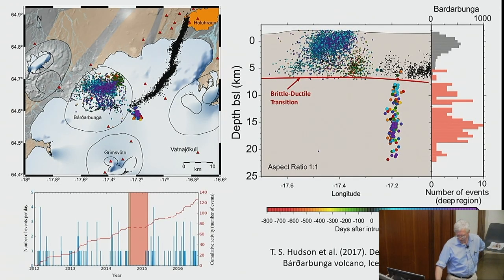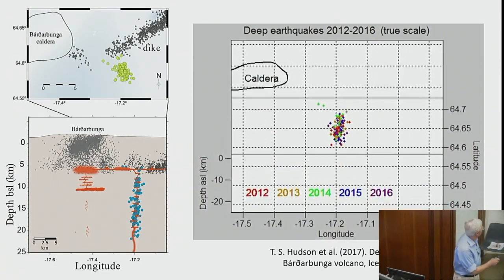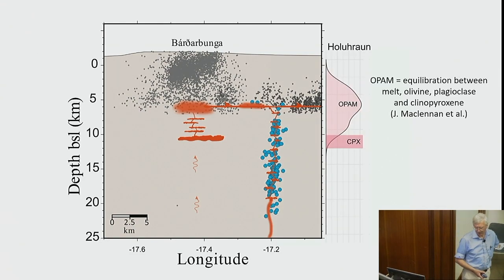What I can show you is, you asked about the melt. This is the melt that's coming just outside the present caldera. The green dots just there. That's why I said there was some melt ponded, and that's why the dike jumped that bit. But if I go to the next one, you can actually do some depth constraints from bits that are carried up. People in Cambridge have been doing this equilibration between melt, olivine, plagioclase and clinopyroxene. And you can do clinopyroxene depth control as well. And they all come out at about 6 kilometers depth, which is very consistent. That's from the petrology. This is from the seismics, of course.